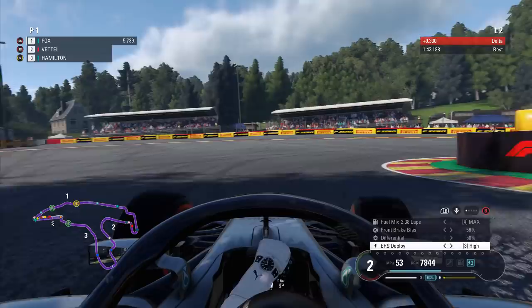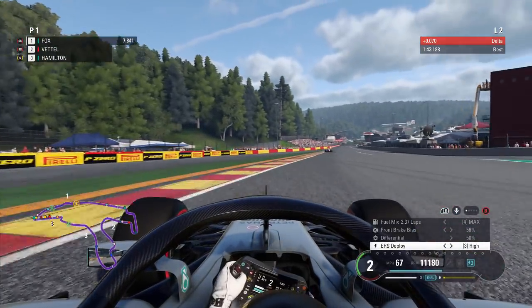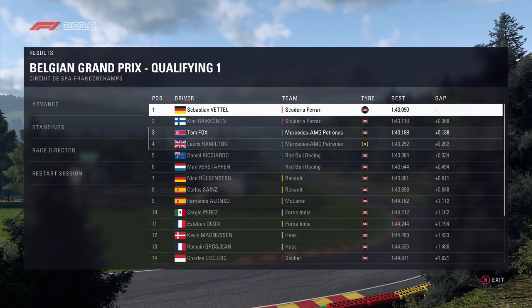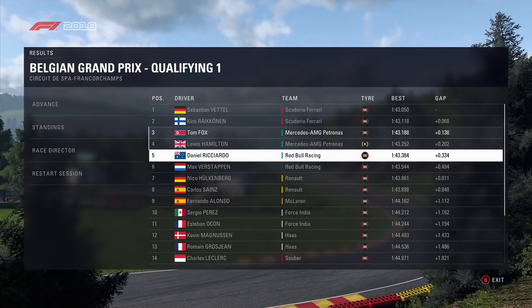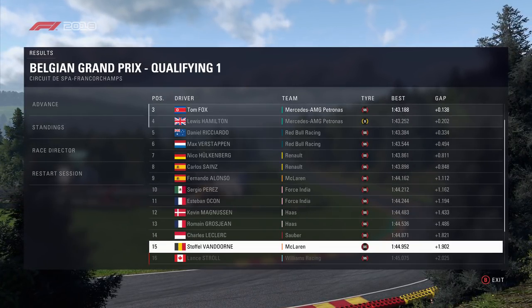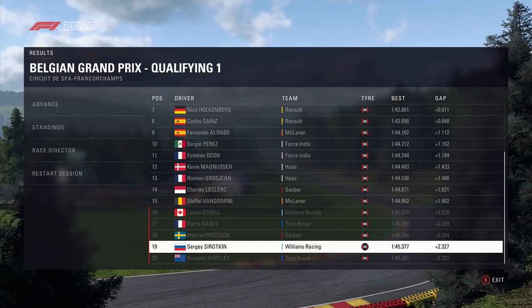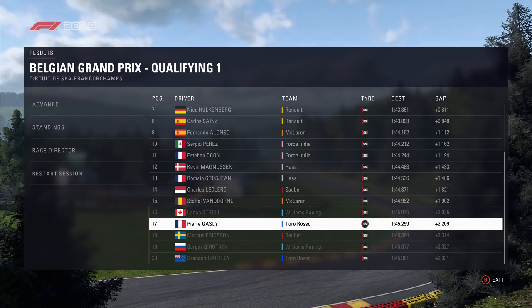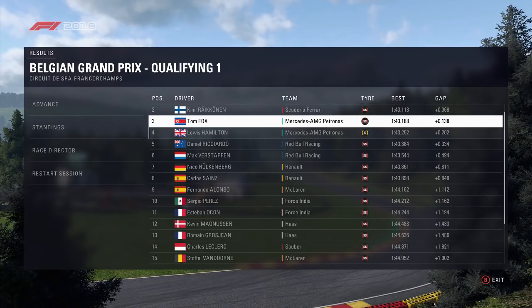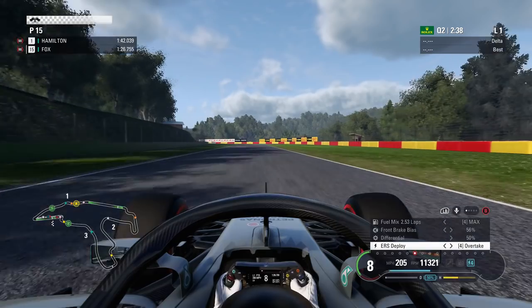soft tyres, so obviously we still have a lot of improvements to do if we're going to try and beat Lewis Hamilton in qualifying. And as you can see, overall, it is the Ferraris that are at the front at the end of Q1, but it is only Q1, so there's not really much to go by there. It's Ferrari, Mercedes, Red Bull, and then Renault, so not too bad at all. So yeah, we're looking to try and push forward in qualifying and see what we can do, as Hamilton was the only one to qualify on soft tyres in Q1.